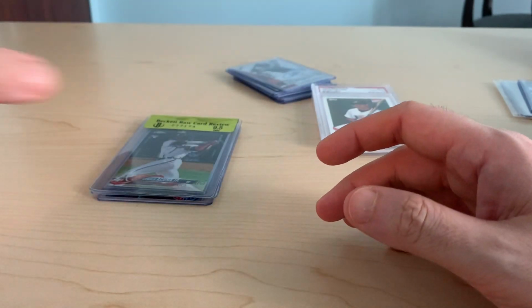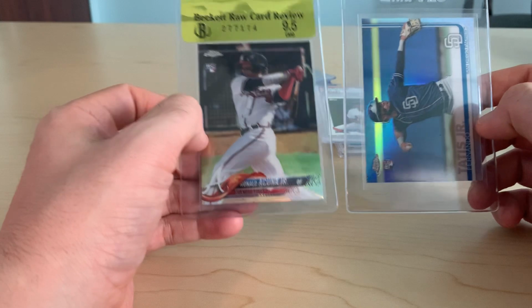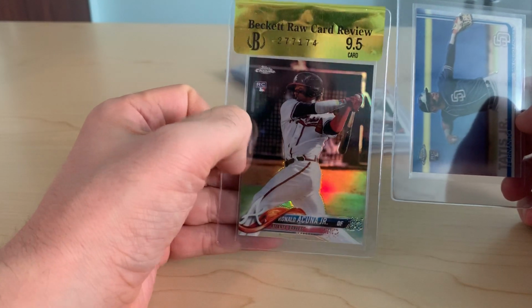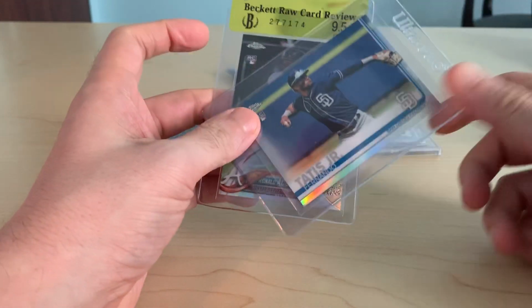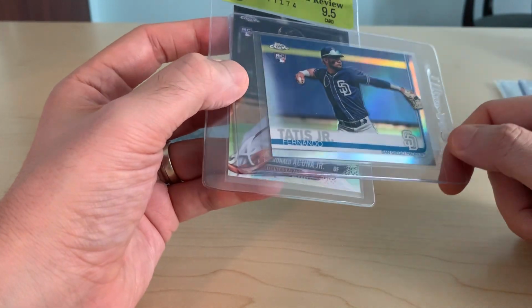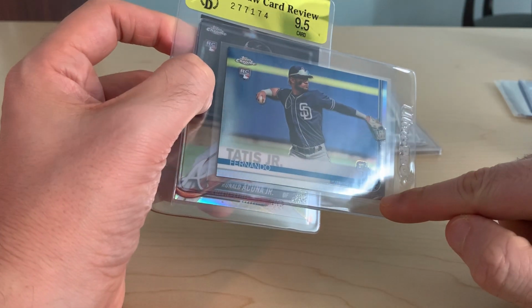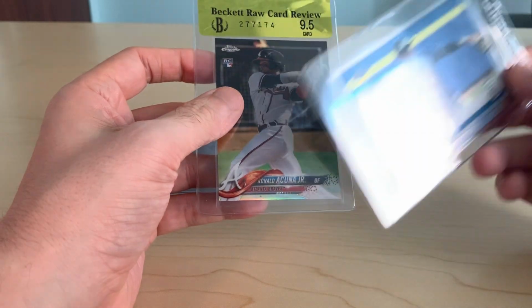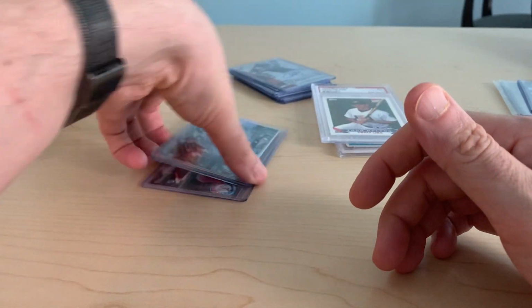So that was a little bit of a bummer, but it didn't affect too many. From Blowout, I got these from one person. This is a refractor 2018 Topps Chrome Acuna, and a refractor Tatis. I don't know that the Tatis will grade a 10. There's one corner that I'm iffy about. I can't think of which one it is off the top of my head. I think it's this one. I have not looped it yet though, so I will check those out when I get home.